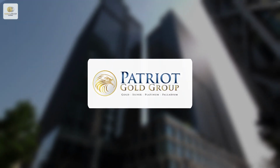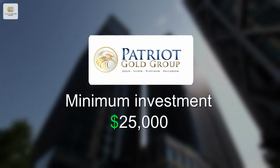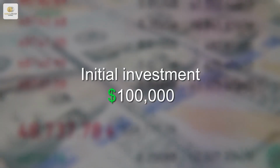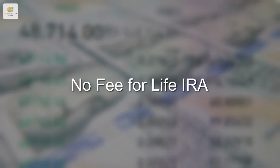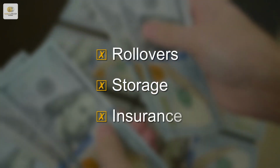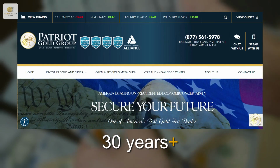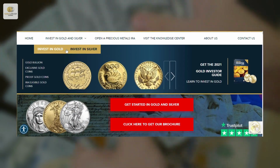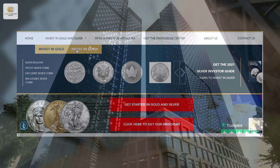Patriot Gold Group. Patriot Gold Group's minimum investment requirement is $25,000. If you happen to make an initial investment of $100,000, you qualify for their no-fee-for-life IRA, meaning you wouldn't have to pay yearly fees for rollovers, storage, and insurance. PGG has been in business for more than 30 years. However, they only offer gold and silver bullion and have limited products available for purchase.